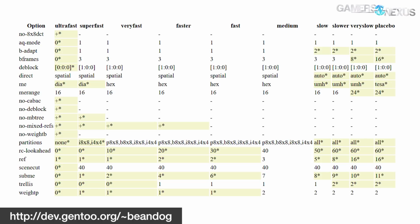It sort of averages along the way, and in that second pass you get some additional data. Much of the usefulness is lost in a single pass game capture environment, particularly one where we're working with relatively low quality to begin with. More notably, slow changes ME from hex to UMH, from the x264 Wikibooks entry.